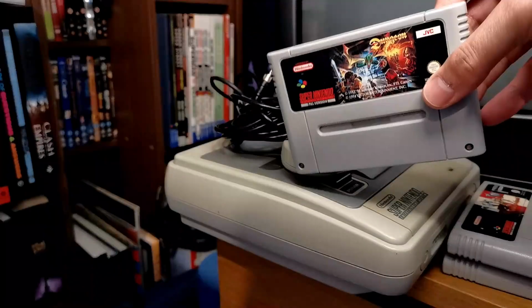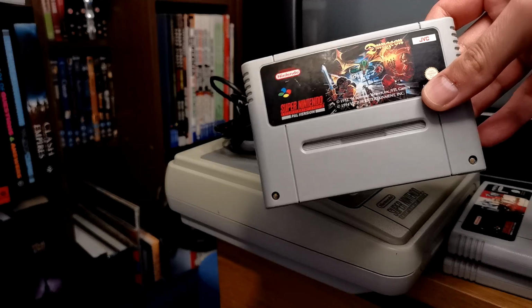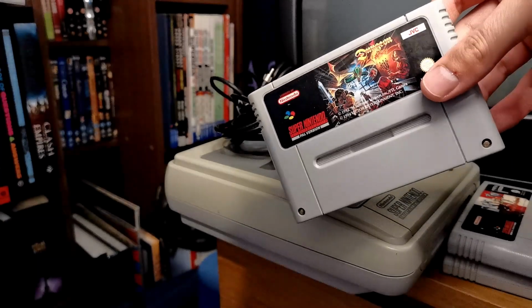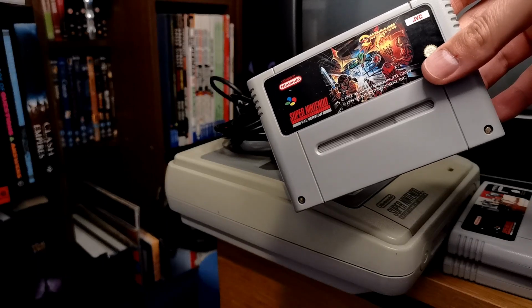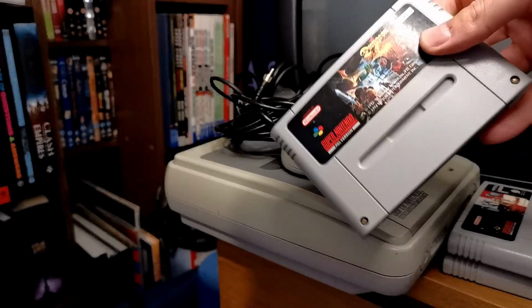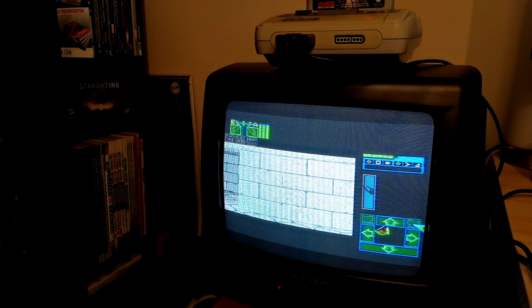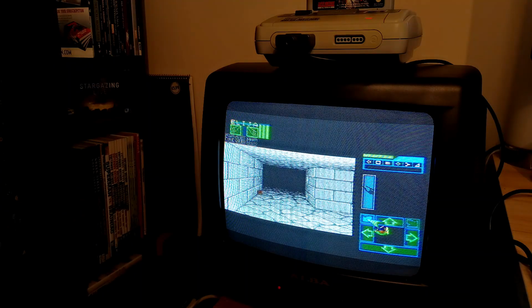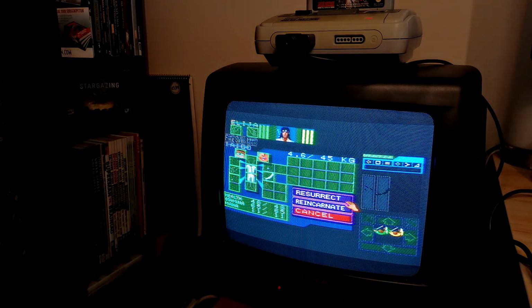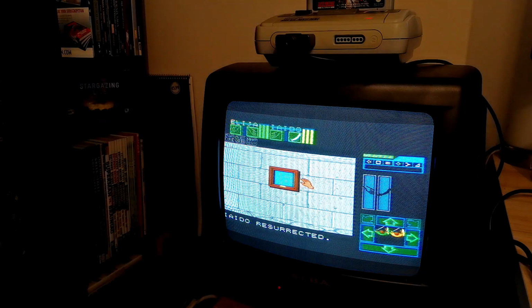And then we have Dungeon Master. Now this alone sells for about £50. I couldn't believe it when I saw in the deal that this was in there. I'd never heard of the game before, but when I researched it and realized it sold for £50, I was really surprised. It's like a first-person dungeon crawler. It's absolutely trash, to be honest. I played it, couldn't stand it. I'll get a little bit of footage of it playing on this CRT behind you.